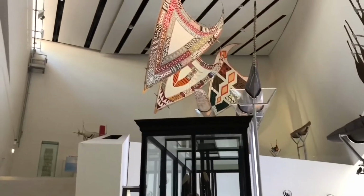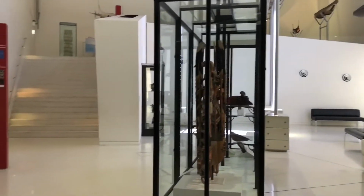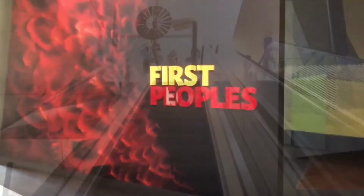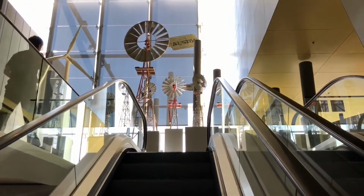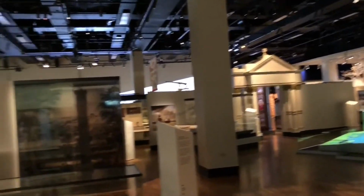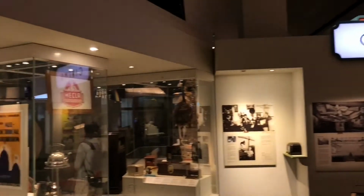So for the next little while, I'm just going to take random shots or video of different parts of the museum. This is the Aboriginal or Native Peoples display, and it goes on for days, as you can see. And there's a native. Nope, it's just Walter. Oh, scary.